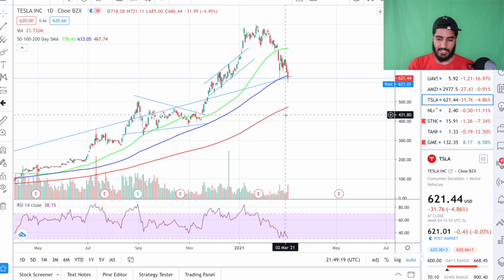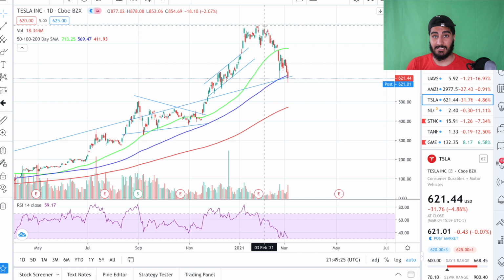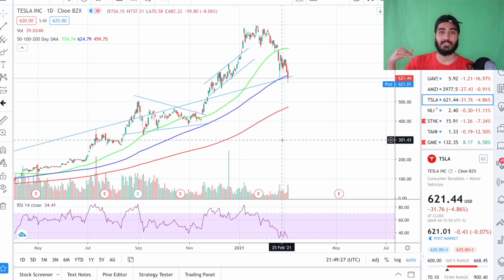And so even if Tesla here at 470 is overvalued in people's eyes, just remember how high this thing has gotten and how valuable this company is in the future. So I think anytime you can get Tesla on a dip, that is a tremendous opportunity to have in your portfolio. And I believe this is a must own stock.